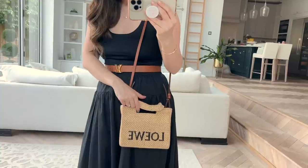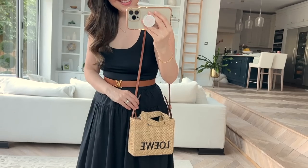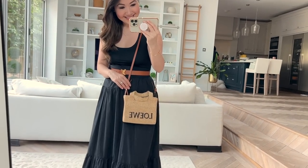So I am super thrilled with this. I just thought it was so gorgeous. And this is one of the first Loewe styles which I've seen and I'm like, oh my god, I love it.